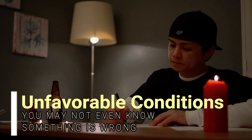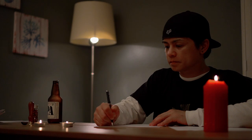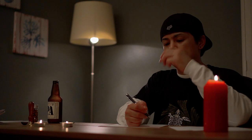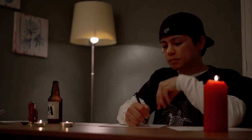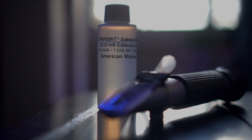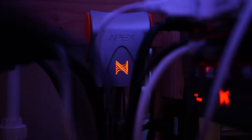Unfavorable conditions is the category that you should consider when you have ruled out a swing, it's not a new piece, and your tank is already established. This is probably where people have the most challenges in diagnosing their troubles, because a lot of times reefers don't even realize that something is not right. A recent example of this for me is discovering that my refractometer was off calibration. For at least 4 months, I was running a specific gravity of 1.022 and didn't even know it.